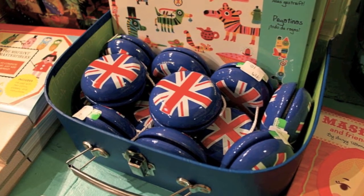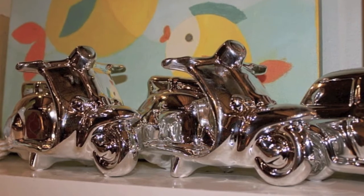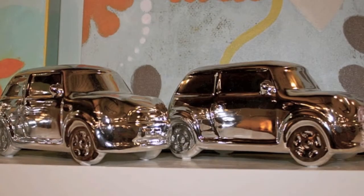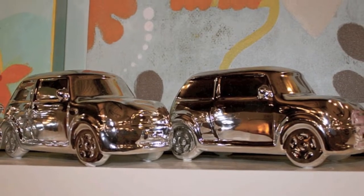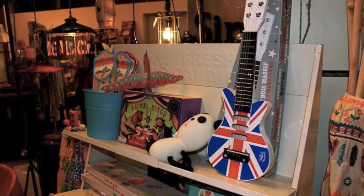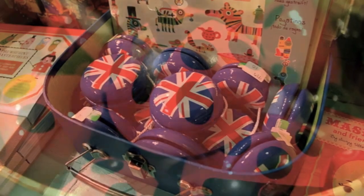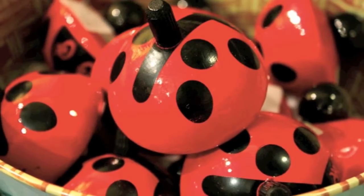Okay, now what else? I like the silver ones. Those are new for me. I just thought they were kind of novelty, fun little things. They're banks. Oh, they're banks. Okay, cool. What else can you show us? Are those yo-yos? Yeah, same company, that's the Bilac company. They did the yo-yos. They did the ladybug tops. And it's all wood, so it's all just quality stuff, which I like. Good gifts.